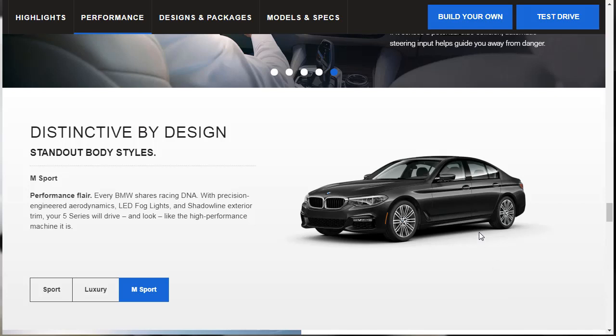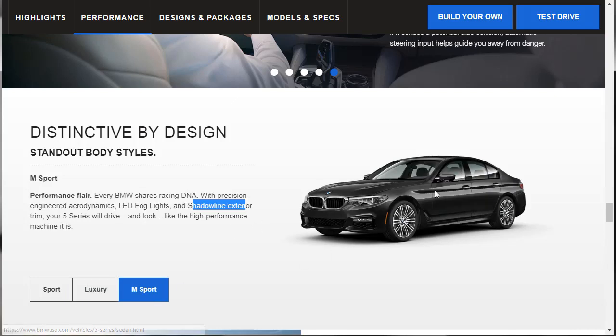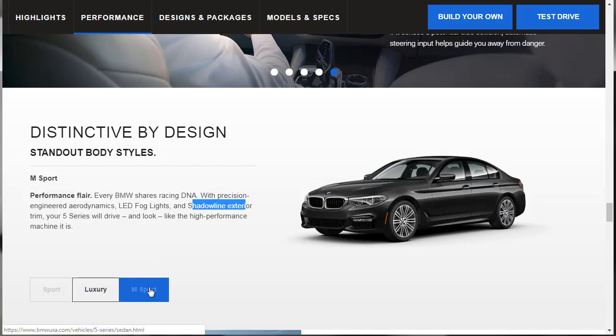For those of you who do not know what shadow line exterior trim is, because BMW talks about that stuff a lot, let me explain it to you. You see how on the Luxury line, there's chrome trim around the windows? You see that chrome trim? On the shadow line, that is now black. And I think here on the Sport, even on the Sport, they still do the chrome trim. On the M Sport, they do that shadow line, which is the black. It replaces all the chrome, becomes black.